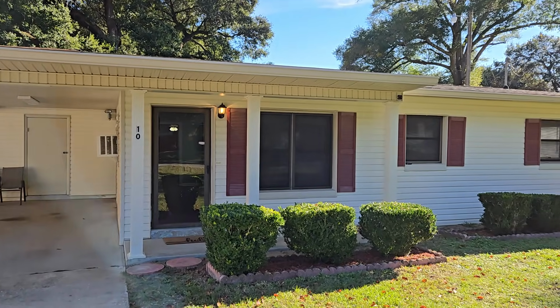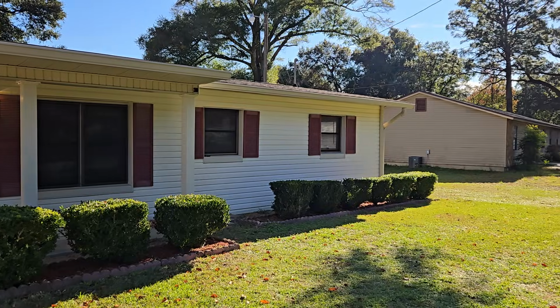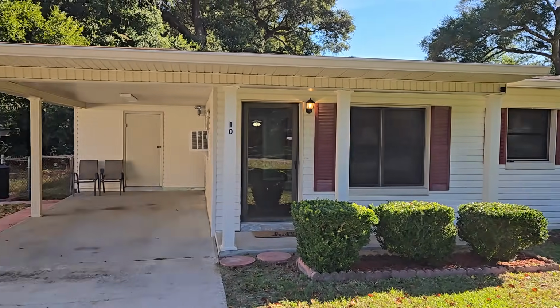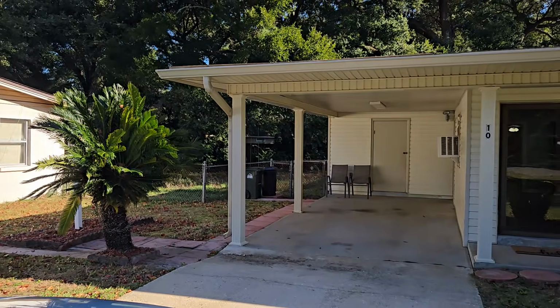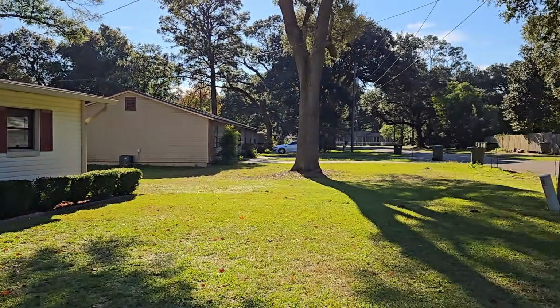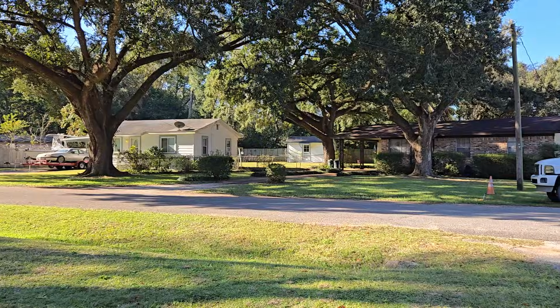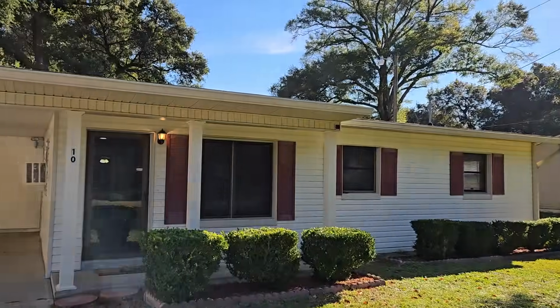Good morning, everyone. We are here at 10 Clyde Street in Pensacola, Florida, 32503 this morning. And it is such a beautiful day, and I cannot wait to show you guys this beautiful home. Take a moment to show you the street view here, this gorgeous yard. Gosh, it's a lovely day, so let's go ahead and get inside.